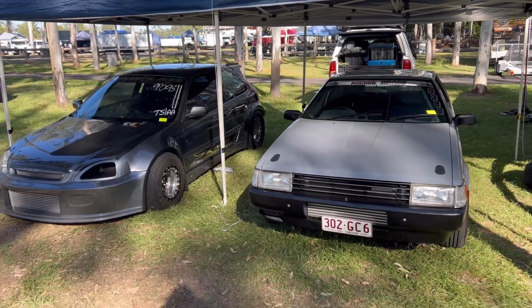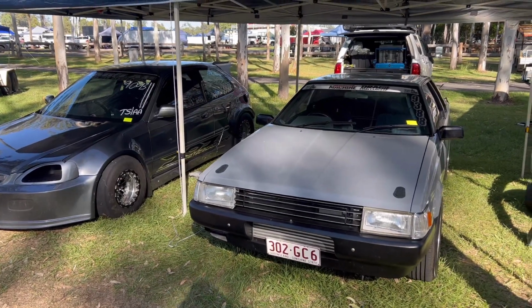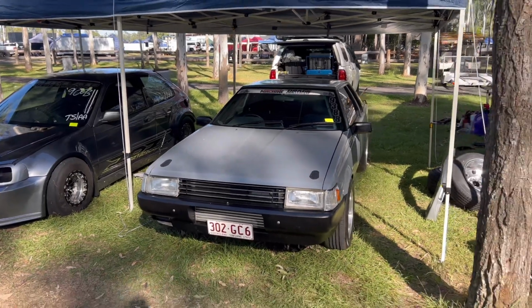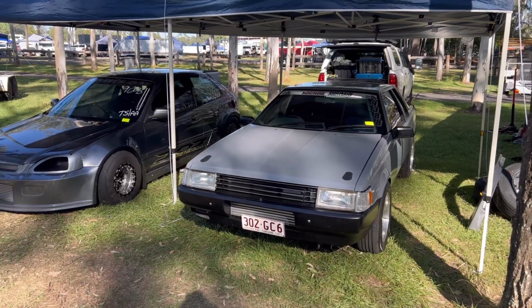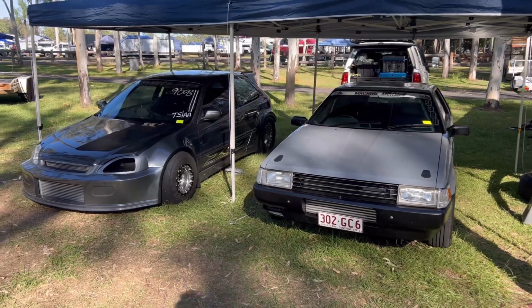Righto, we're here for day 2. What happened yesterday, just a quick rundown to finish this video. We left the line pretty hard, the hardest we've ever left. We got a lot of boost into it really early, which is good to see. The car's hanging on to it really well. Biggest thing is we are starting to run out of fuel system.